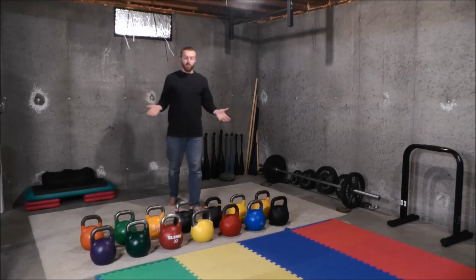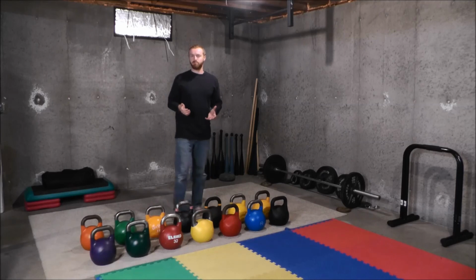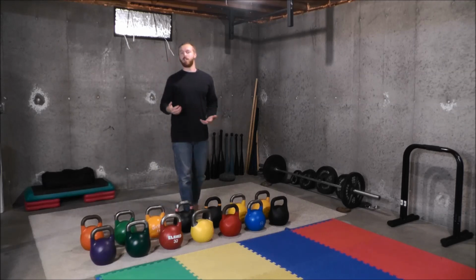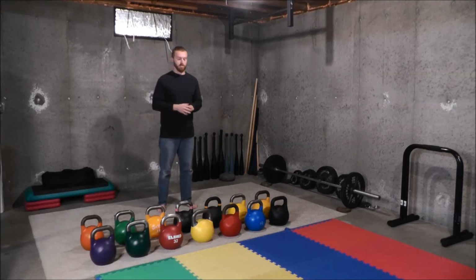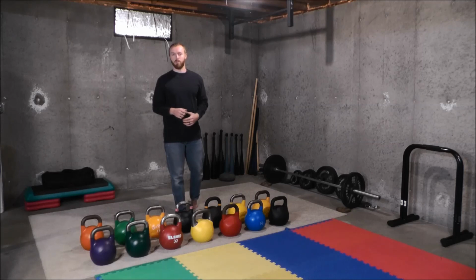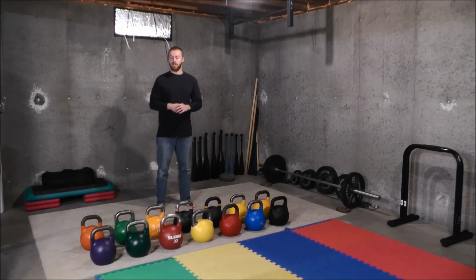But if you're just looking for a good kettlebell and quality is not a main factor for you, and you're not a kettlebell athlete, you're just a recreational fitness trainee who's going to use a kettlebell once in a while, honestly, these are all good kettlebells, all the ones here. And some of them I didn't mention. I'll mention them in my more thorough review on my blog. But they're all good kettlebells, and I think anybody would be well served by using any one of these.